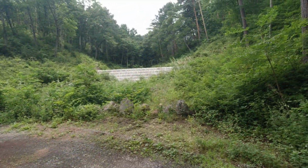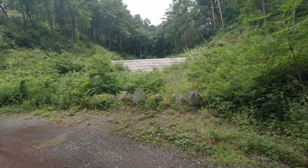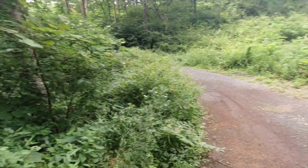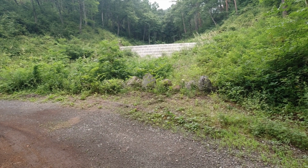So this here is a retaining wall, and there's a really big construction campaign going on around this area. You see where this valley cuts through here on the side of the mountain. They're building this retaining wall in case there's a landslide or the volcano erupts.